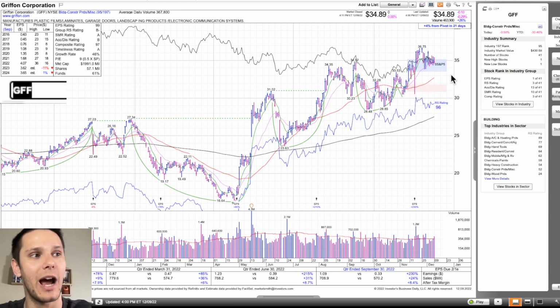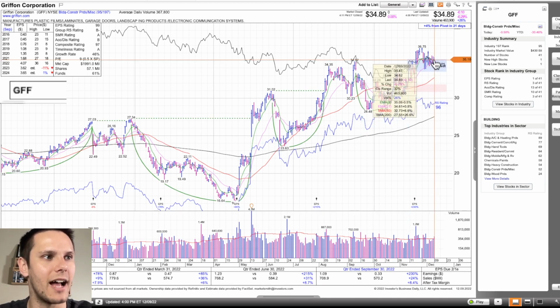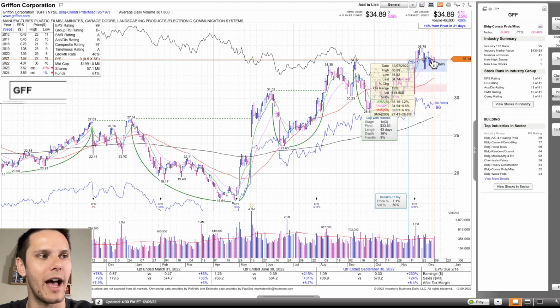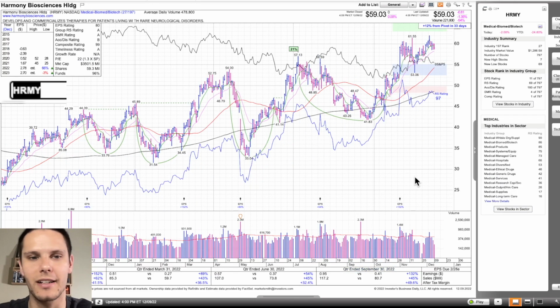But now we're really starting to see some tight price action above the 200-day rising, 50-day rising, right at the 21 EMA and the 8-day EMA. And we have two declining daily highs. So with this, we're looking for a break over the high from Wednesday, 35.69, call it 35.70, as a potential entry point for GFF. The second biotech stock that we'll cover today is HRMY.